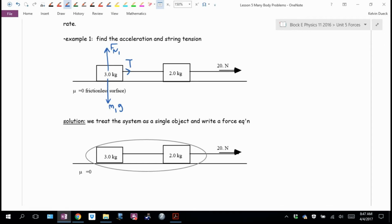Sydney, let's you and I do mass 2 together. Mass 2 is going to be a tiny bit trickier, but not much. What are the forces acting on mass 2? Get the obvious one. I'll call that m2g. Is it sinking in the ground like quicksand? Is it flying in like Superman? No, no. So I think there's going to be a normal force number 2. You agree with me there? Okay.